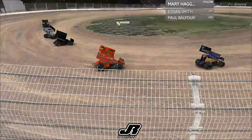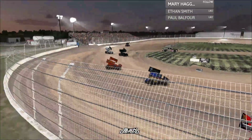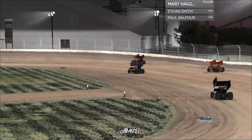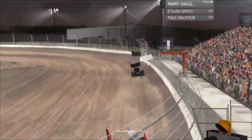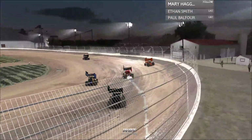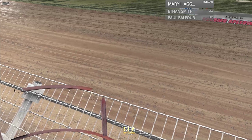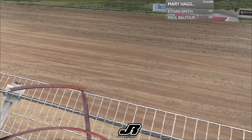Sheridan shuts the door on Holstrand. Holstrand dove to the inside in turns 3 and 4. Oh, contact Grace and Williams Jr. through 3 and 4. Hauser going to get the win. Ernie Williams Jr. second, third is going to be James Grace. Then we go back to Michael Sheridan. In fact, Sheridan going to get Grace for third. Warm-up session with our dash up next on the program.